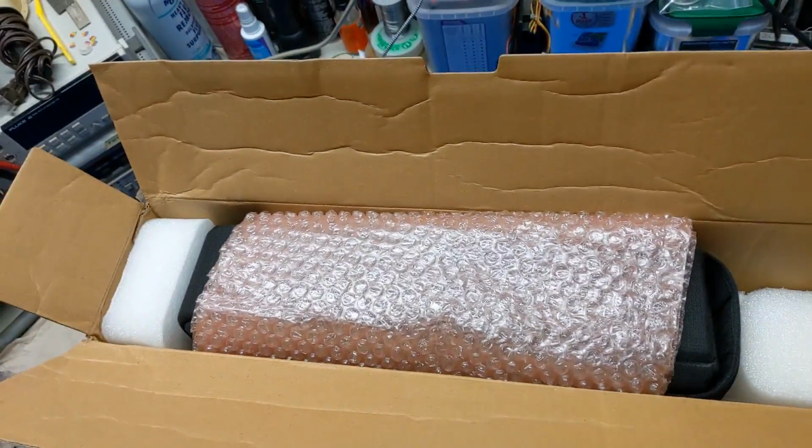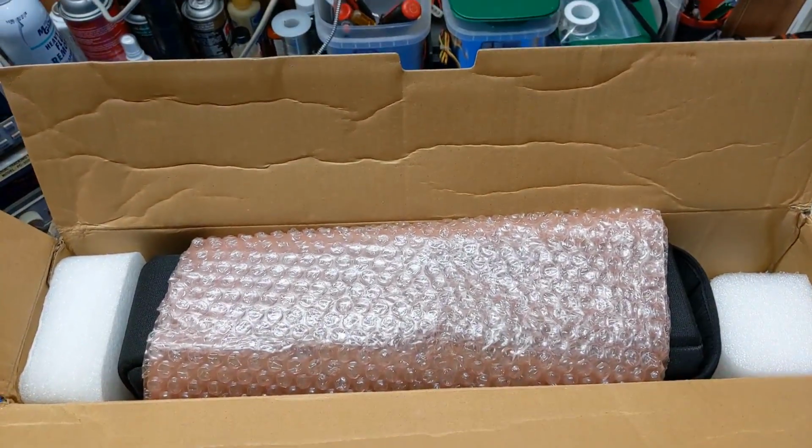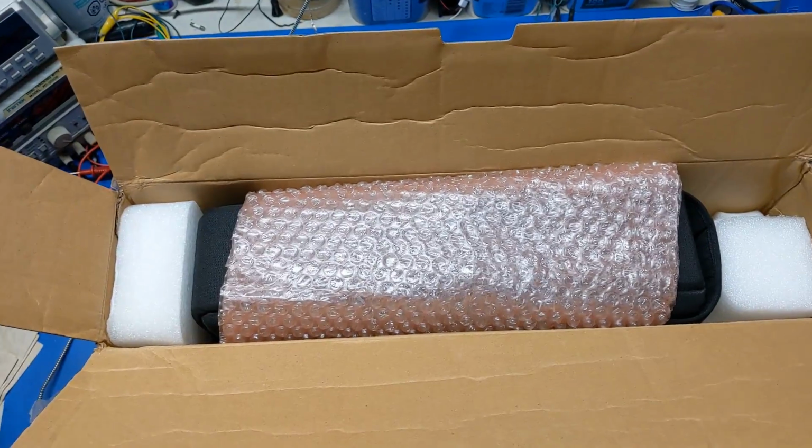So now, this one's in for repair. The complaint on it is there's no power. Other than that, I don't know. But I do want to preface this by saying this is not how you pack a computer for shipping.